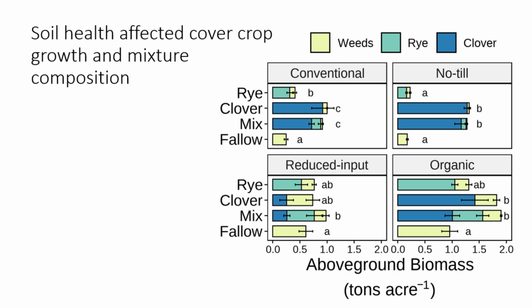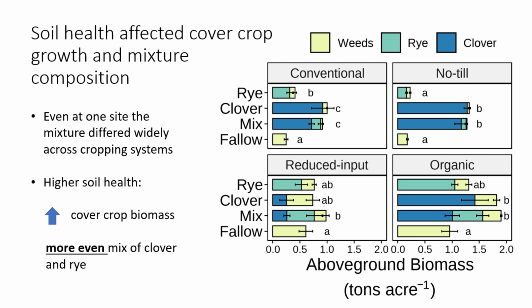And that system does have higher biological soil health. And in the organic system, we had the greatest biomass and the greatest evenness. And so the main thing I want to point out here, just for us to think about as I then move into the on-farm results, is that even at one site, the mixture differed pretty widely across the cropping system, so that's interesting. And that higher soil health meant higher cover crop biomass overall, and a more even mix of the clover and rye.